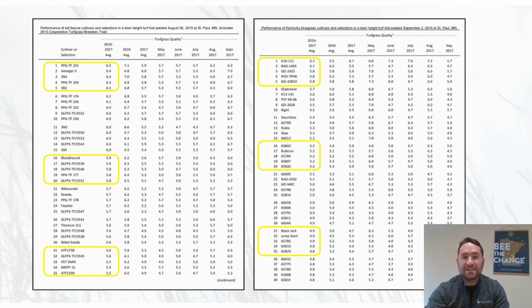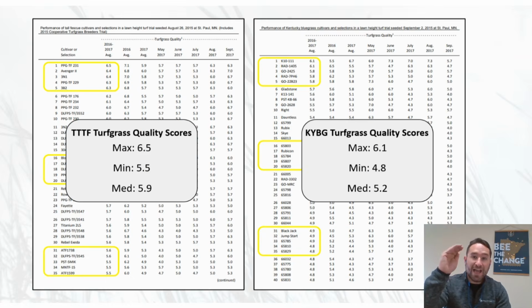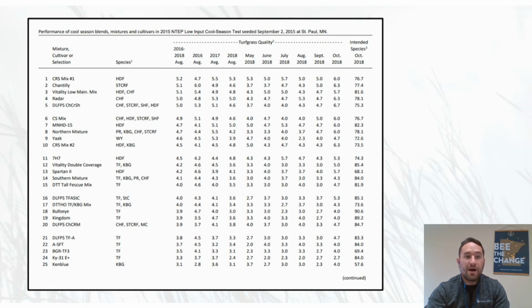To put that into context, I want to compare it to Kentucky bluegrass ratings, where we can see that when we look at the highest performing cultivars, the cultivars in the middle and the cultivars at the bottom, the turf-type tall fescue actually outperformed the Kentucky bluegrass at all 3 levels. So if Kentucky bluegrass is the control, I think this is a pretty impressive display for the turf-type tall fescue.